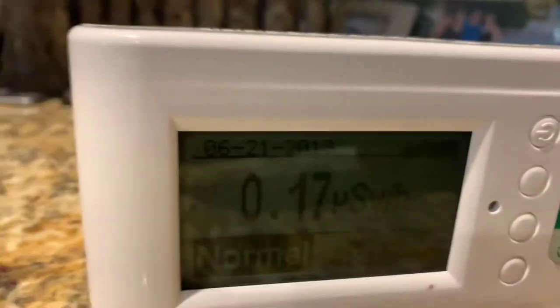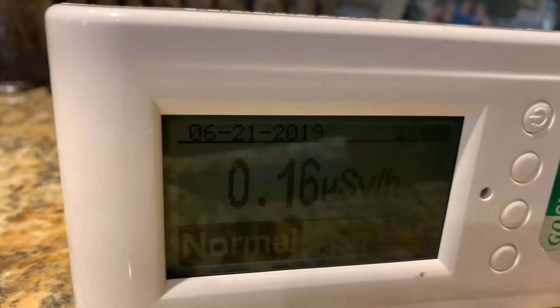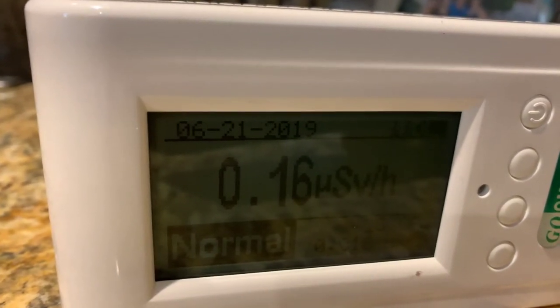Thought that'd be a little interesting. I find it interesting. I think it's pretty cool. So I have a little sample of radioactive uranium ore.